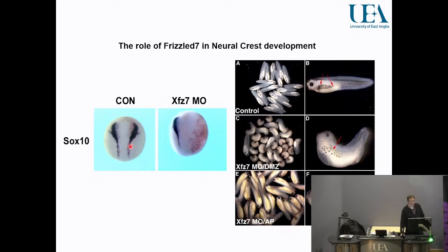Okay. In our experiments, in an early stage embryo, we can inject, for instance, a Xenopus Fizzle 7 morpholino. So this is an antisense oligonucleotide which knocks down the Fizzle 7 in the embryo. And if we inject it just on one side, and then do in situs for SOX10, we can see that on the injected side, we've got a loss of SOX10. So inhibiting Fizzle7 or knocking down Fizzle7 means that you get a loss of neural crest. And that suggests that Fizzle7 is required for neural crest development.